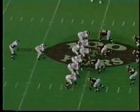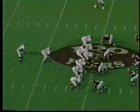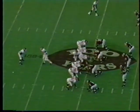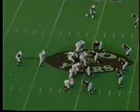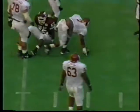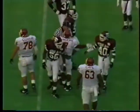Second about 5 from midfield. McGee. High formation. Maybe changing the play at the line. He better hurry. Time's out. Yep. And no flag. Here's the handoff. Delay out of the backfield. Now there is a flag. They're going to get a 5-yard penalty here on delay of game.